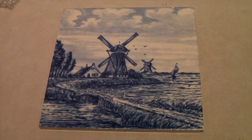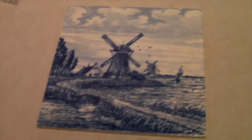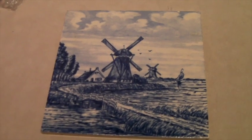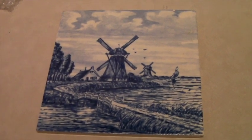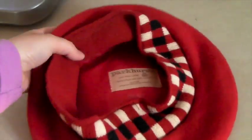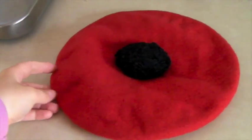This is a cute little Dutch Delft tile. I did not get it in Amsterdam, but we do find them a lot in the States. And this one sold for $30. This is another one of those vintage berets, or a Tam O'Shanter. It is Scottish. Very cool. And it sold for $40 on our new store.